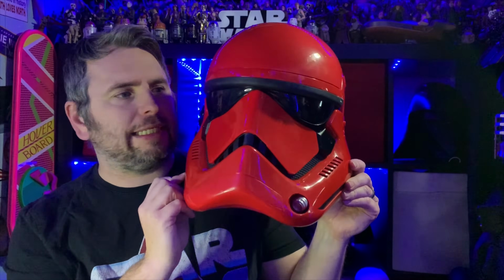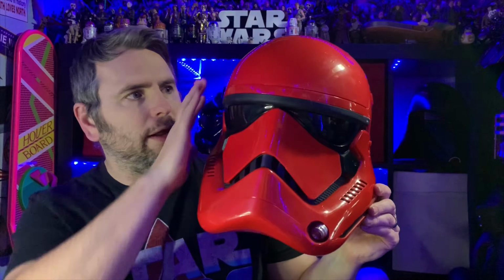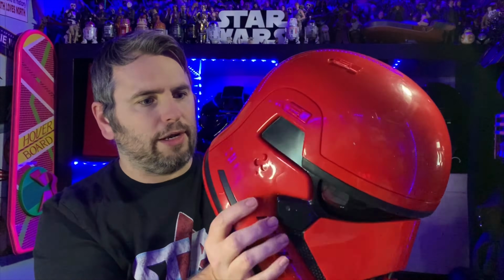Number 15 on my list is the Captain Cardinal helmet. Now this helmet is a great build. It's actually really nicely designed, and it feels so sturdy. This is probably the most sturdy helmet that Hasbro have made so far. It's just really nice. You can feel the quality of it.